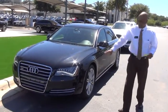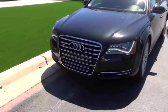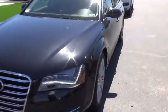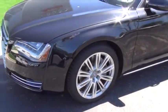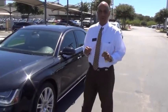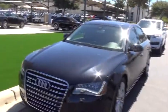This vehicle has the full LED front headlights. You have your LED daytime running lights. It also has the 20-inch wheels. If you're looking for a luxury car and a nice riding car, this is the one to get. Now keep in mind, again, certified pre-owned comes with a total of a 6-year, 100,000-mile warranty. And let's get in and take a look at that.